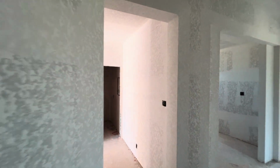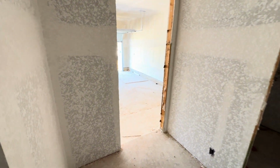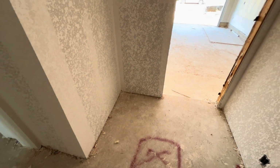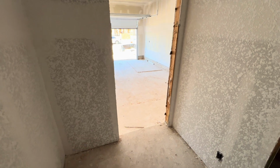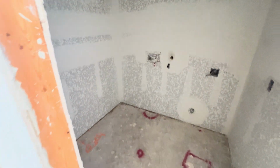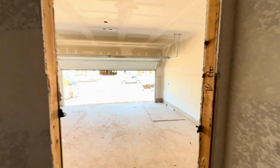8-foot entrance door. That won't be the final door. And this is the entrance from the garage. We've got a little nook here for a mudroom, kind of a bench coming in from the garage. You can take off your shoes, hang coats, and the utility room. Washer and dryer there.